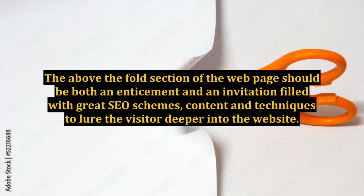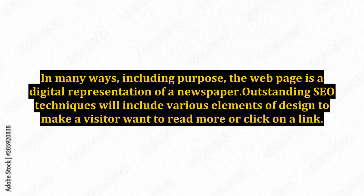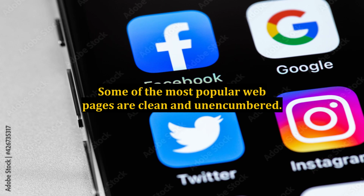The above-the-fold section of the web page should be both an enticement and an invitation filled with great SEO schemes, content and techniques to lure the visitor deeper into the website. In many ways, including purpose, the web page is a digital representation of a newspaper. Outstanding SEO techniques will include various elements of design to make a visitor want to read more or click on a link. Some of the most popular web pages are clean and unencumbered.